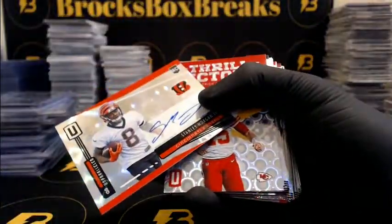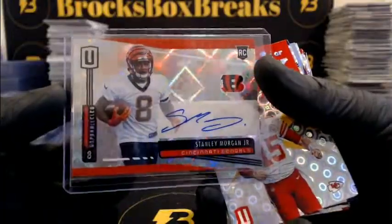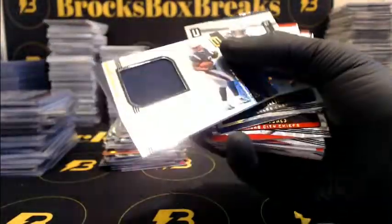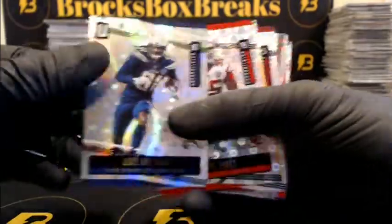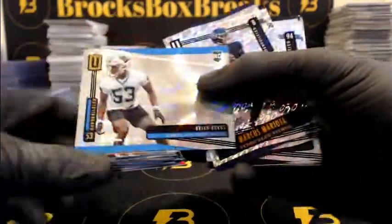And Morgan Jr. gone to the Bengals. Rookie autograph. And nice Damian Harris gone to the Patriots. Rookie patch auto. Williams to 200 for the Chargers. Haskins rookie focus for the Redskins. Burns to 150 for the Panthers.